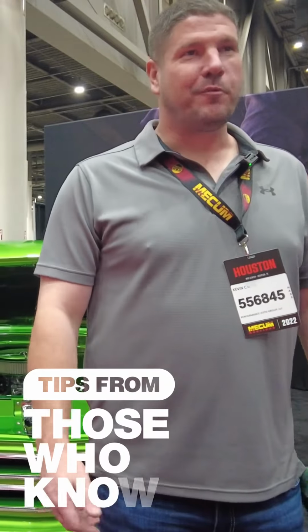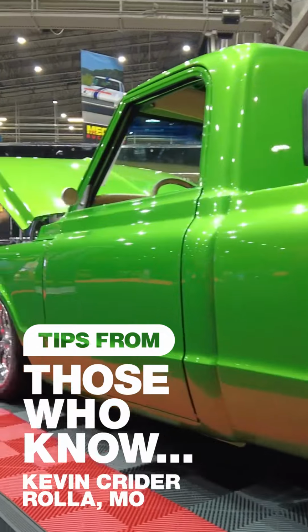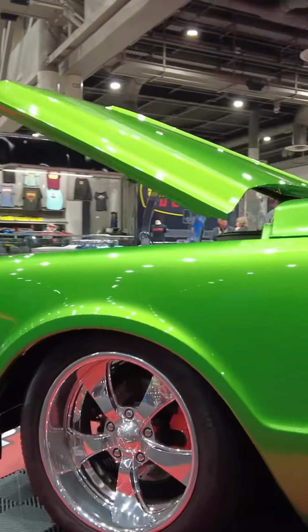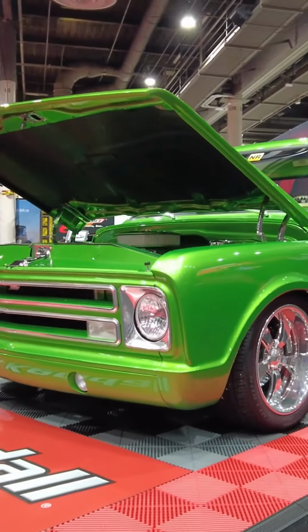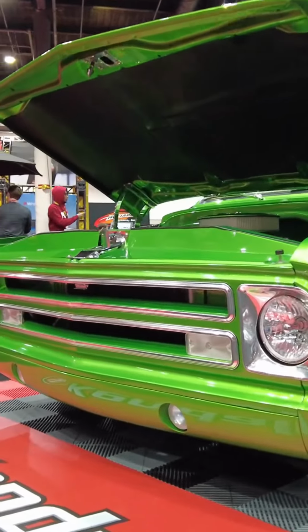I'm Kevin Crider. I own Performance Auto Group in Rolla, Missouri, and we definitely like to mess with the classics and specialty vehicles as a hobby. I really enjoy the restomod type cars, where you've got the old classic vehicle and you put the new modern fuel injection and stuff on them, and it's a constant learning process to keep up with the technology and try to stay ahead of it the best you can.